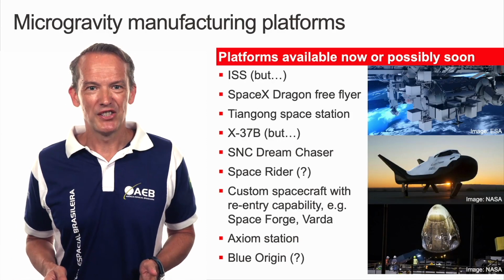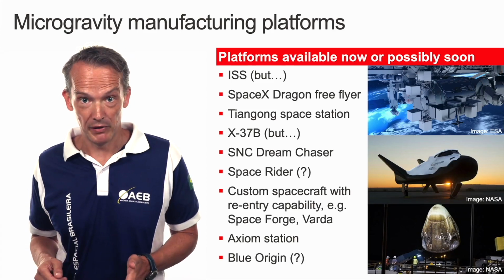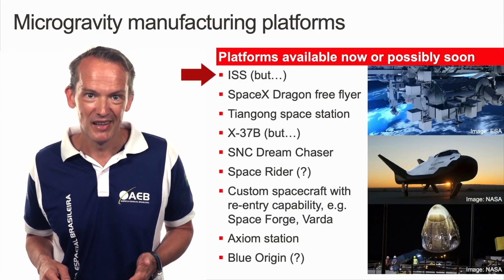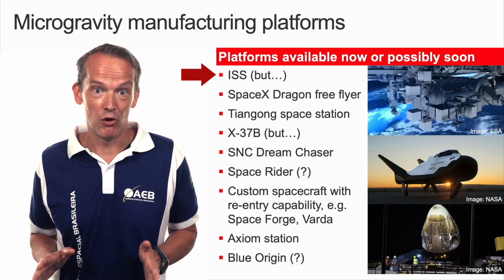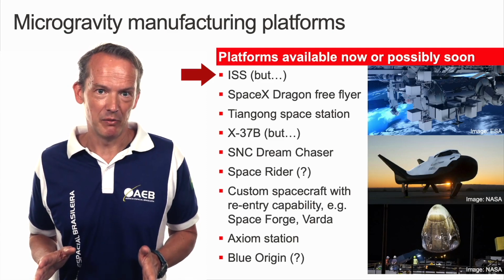So let's now talk about some of the specific platform options that are either already available now or expected to become available in the not too distant future. And of course, the first one would be the International Space Station. It's our main platform right now, but it was never designed to be a manufacturing platform. It was designed to be a small-scale government laboratory, and hence it's really not an ideal environment for manufacturing.